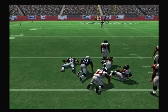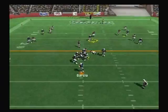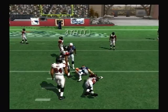And that's the end of the first quarter. We've got a tie ball game. The New England Patriots, 7. The Falcons, 7. He drops back. Pass completed. Andy just got hammered. Drops back under heavy pressure. Moves up past the line. Picked up a few yards on the scramble.